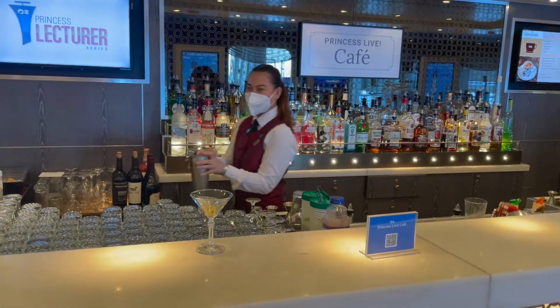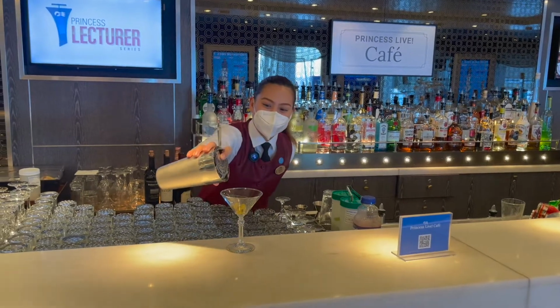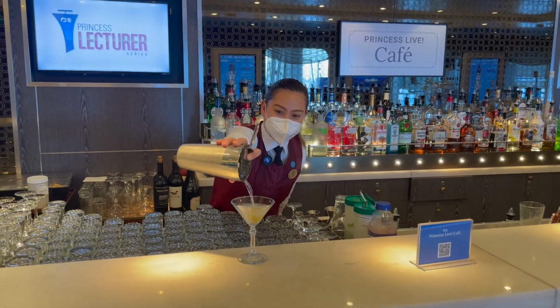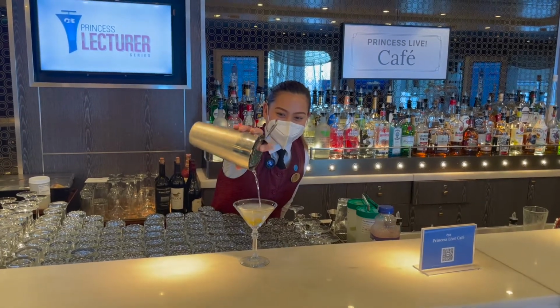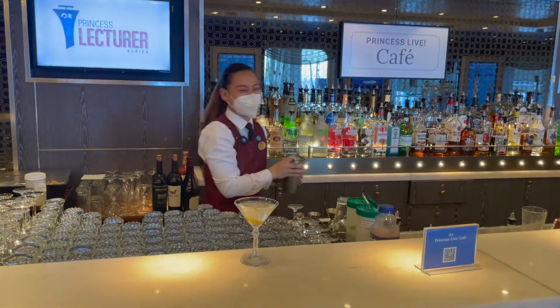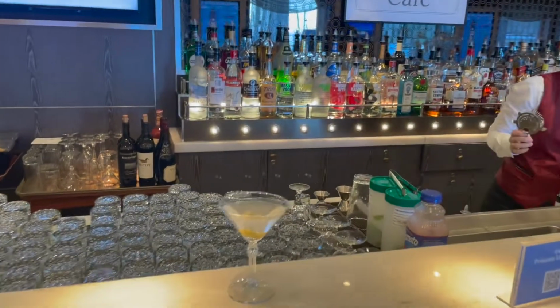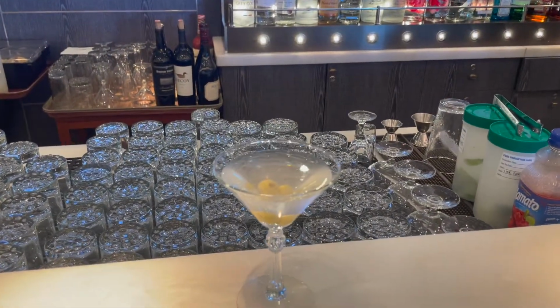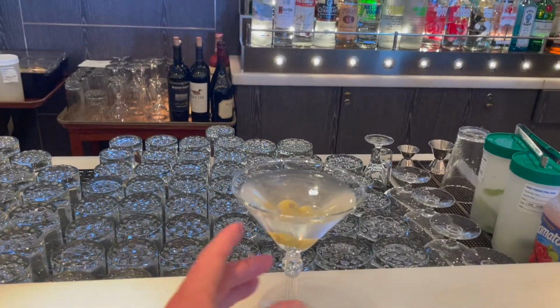One of the really nice things here with the Medallion class and Ocean Medallion is that we don't have to really worry about giving them a room key or anything. Usually it just pops up on a screen and they know how to bill us. Thank you so much, April. You're welcome. And sometimes they just have to scan it with a little handheld device. So, cheers. Cheers.